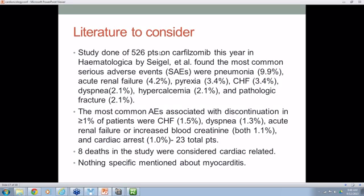Like people have been mentioning, the big study that came out about a year ago on carfilzomib in the Haematologica journal by Siegel found the most common side effects were pneumonia, renal failure, pyrexia, congestive heart failure, dyspnea, hypercalcemia, and fracture. The more cardiac-focused ones that led to discontinuation were congestive heart failure, dyspnea, renal failure, and cardiac arrest. There was some controversy about how many deaths, but they said up to 8 deaths could have been cardiac related. So that put a pretty big warning on this medication. Nothing I could see was ever mentioned about myocarditis specifically, but you wonder if this could be one of the mechanisms, especially since she had unstable rhythms with it also.